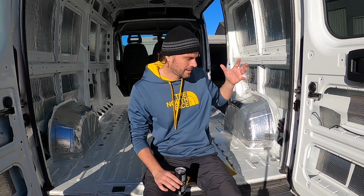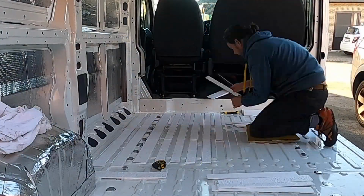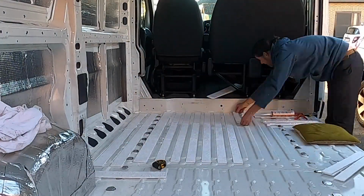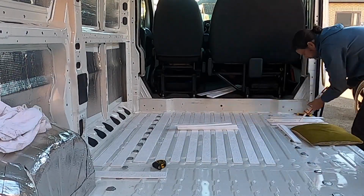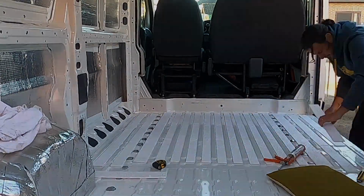After this, we can start cutting the insulation of the floor. This is for this afternoon. First, lunch. After lunch, we start with the insulation of the floor. We put long strips of insulation between the floor bridges so we get a flat surface.